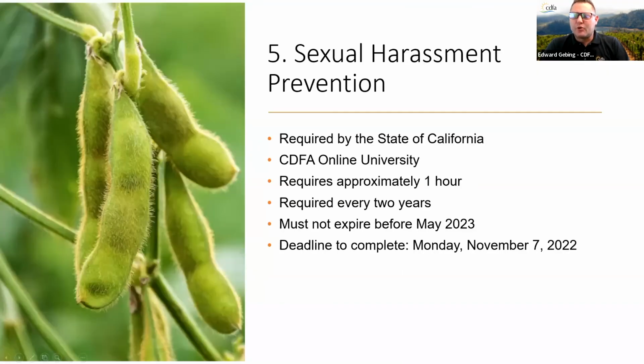The final training requirement is a sexual harassment prevention training. Effective January 1st, 2019, California requires harassment prevention training for individuals who make decisions on behalf of and recommendations that impact both the department and various other entities. As such, you are required to take a harassment prevention training class that meets the California state requirements.